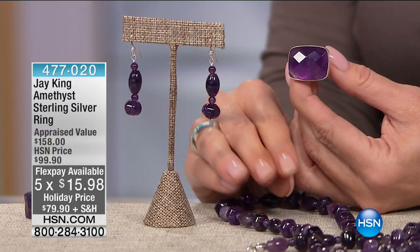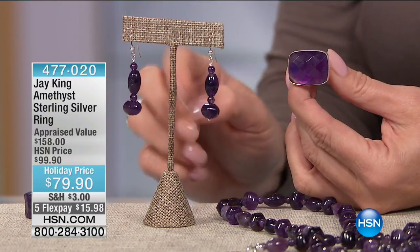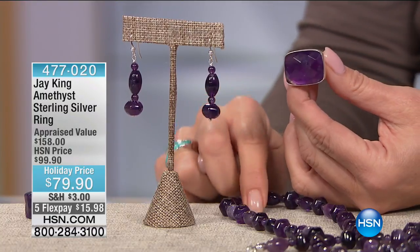477-020. Again, matching necklace, earrings, and the ring, bracelet sold out. Grab that necklace at under $80.